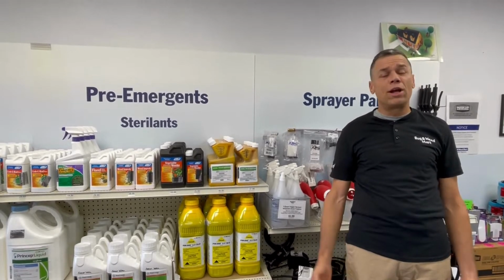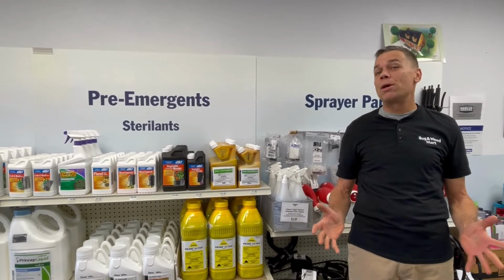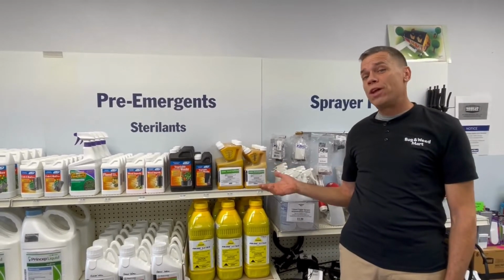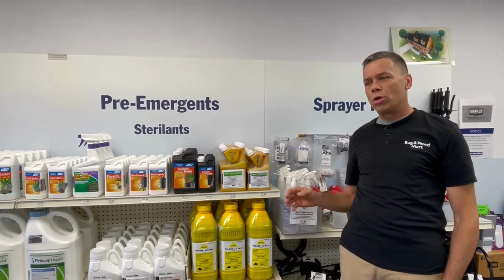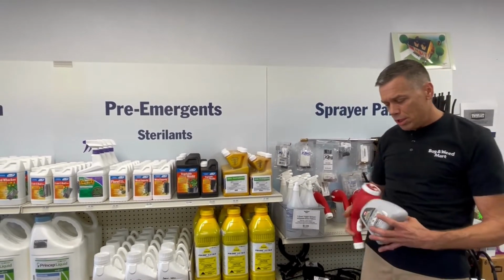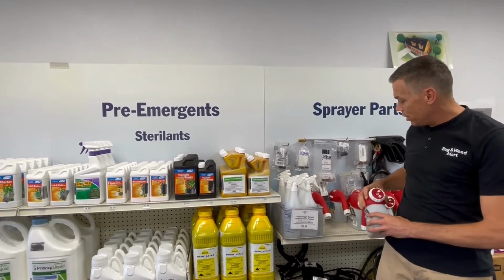And if you survive the monsoon season, you might be seeing some weeds out there. Let's talk about pre-emergence. Pre-emergents are a phenomenal way to prevent weeds in grass, in rock, desert areas, just about anywhere you don't want weeds to grow. You can safely apply these products using your garden hose and a little appliance like this. Twice a year, keep weeds growing, very easy to do.